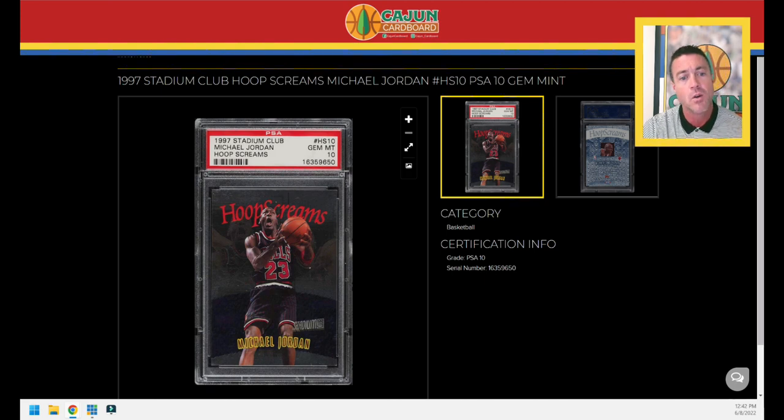Is the card low, mid, high, or grail? The card is low by any standards. All of the cards in all of the grades are well below $1,000, let alone $5,000. So these cards are considered low-end Jordan inserts from the 90s by most people.